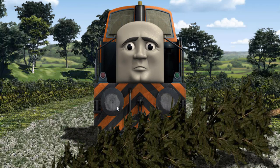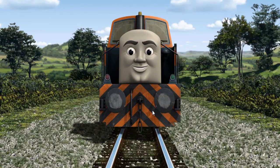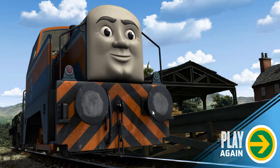Suddenly, the tracks were blocked. Den had to stop. He would have to go another way. Find the track that goes nearest to the smallest building. Let's go! Den arrived proudly at Farmer McCall's farm. With your help, he was a really useful engine.